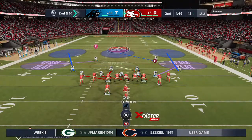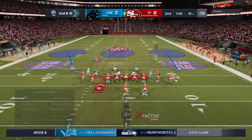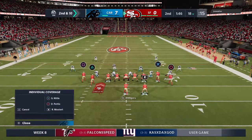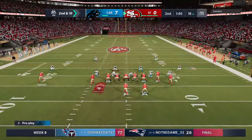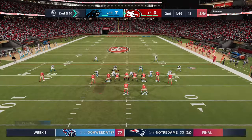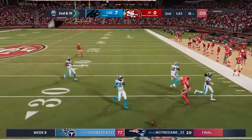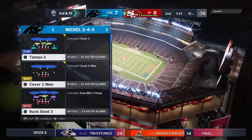An incomplete pass on 1st down. That leads to a 2nd and 10. On play action, Rodgers. And that is incomplete. A lot of force bearing down on him there. He could not hang on.